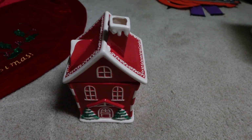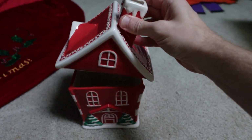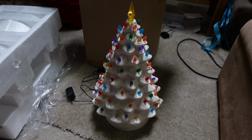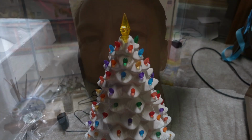Here the festivities continue. This is a cookie jar. As you can see, the top comes off, and you can put your cookies in there. This is a little frosted Christmas tree. It looks to be some sort of dessert to me, but it lights up. I've got it up here on the counter next to the coffee pot and the banana bread. Let me show you what it does.